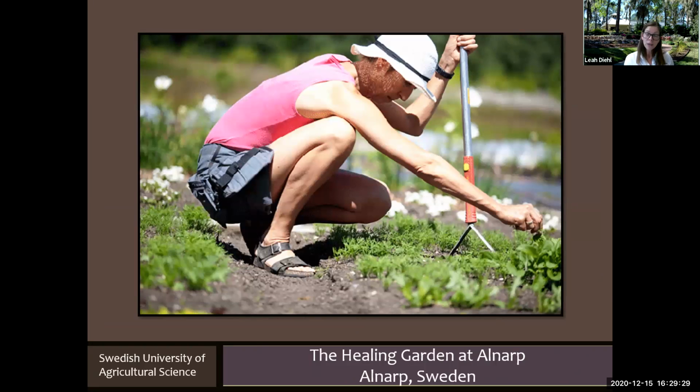Now, a very different type of restorative garden is this one here, which is the Alnarp Rehabilitation Garden, in southwestern Sweden. And the people that use this garden have actually been referred here by their doctors or their insurance companies or their employers because they can no longer work as a result of depression or burnout, which is actually a medically diagnosed situation over there, which is pretty amazing. It's basically an extreme mental fatigue leading to a stress-related illness.